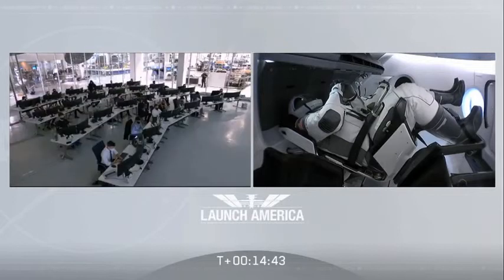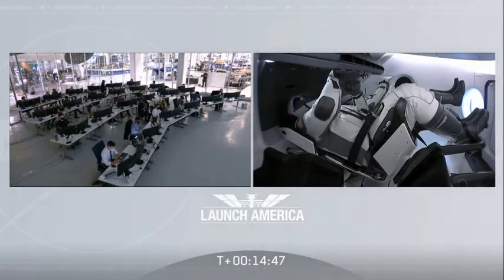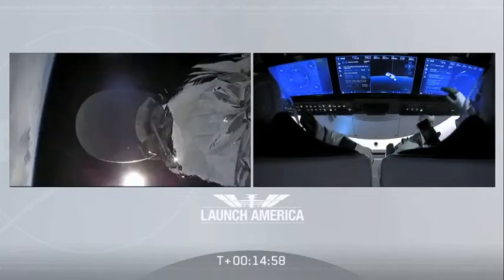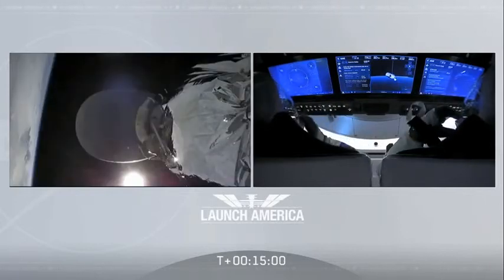Right, exactly. And Falcon 9's job may be done for today, but the mission is not over. Crew Dragon's job is not done. As you can see, Bob and Doug are still inside Crew Dragon, making their way. It will be a 19-hour trip to the International Space Station before they dock tomorrow morning.